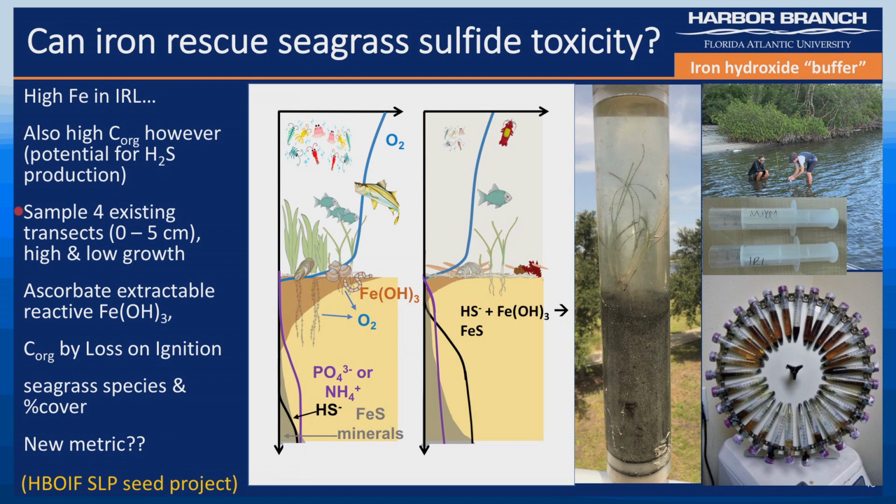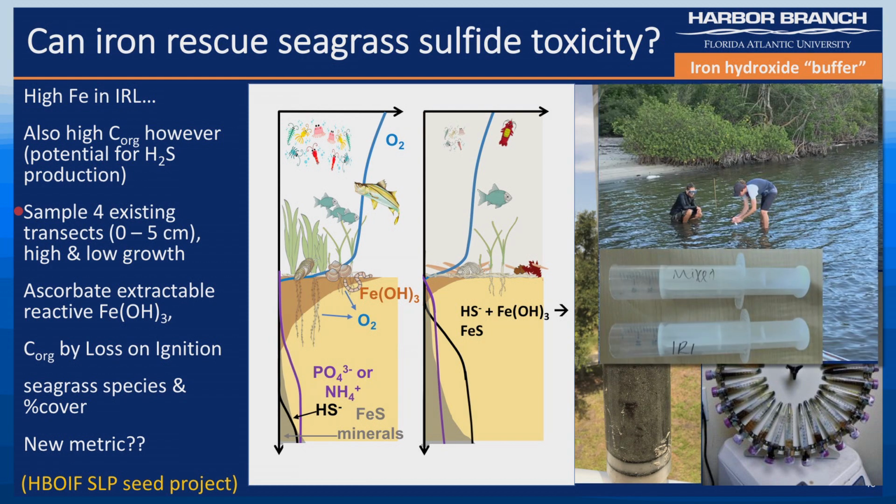Well, Dennis was nice enough to take us out on to his four existing long-term transect sites that I think he's been maintaining for a couple of decades. We sampled sediments by taking a syringe and cutting the bottom off, and we take miniature sediment cores. It's very low tech, but it actually works really well.